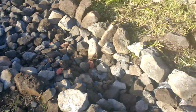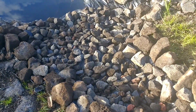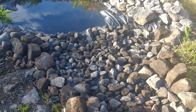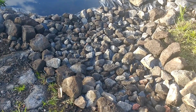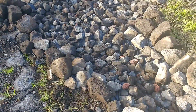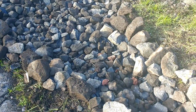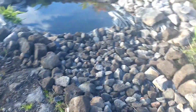They're really just for aesthetics, and hopefully will give it a little trickle sound as the water comes in. The rocks will also not generate heat as much as black plastic. Exposed black plastic creates a lot of heat. And it's a bit of a habitat for frogs, and I might put some water plants in there, in between the rocks here and there, because that'd be awful pretty.